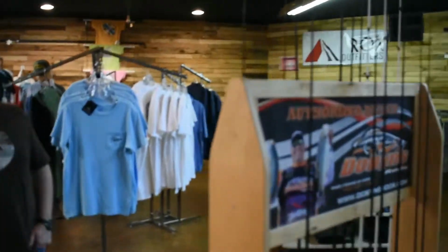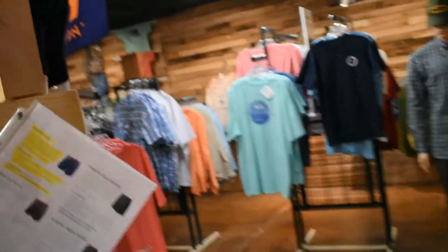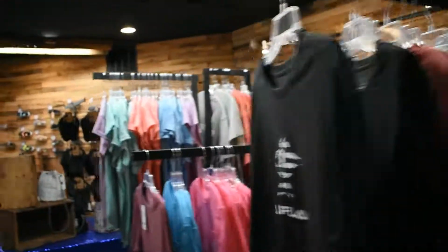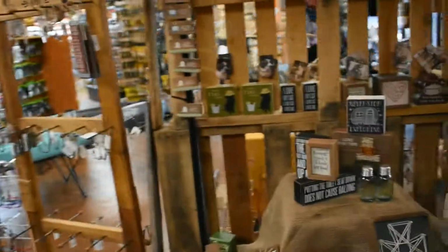Then of course, if y'all have your girlfriend or something over, they've got all this clothing to choose from. They got Fish Hippie, got everything. They got Habo, Aquaflage. Got some pretty cool stuff. They got a lot of stuff for the ladies, and they even have shoes, flip-flops, little decor, letters, everything. I mean, anything that you guys want in this store, Rocks will have it.